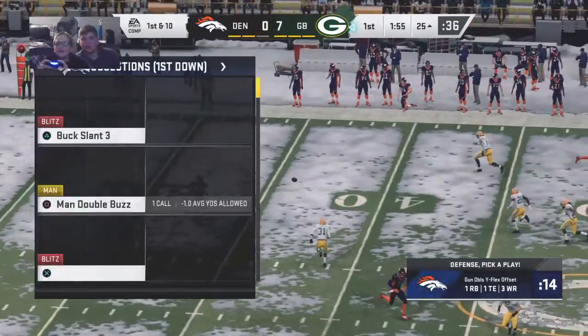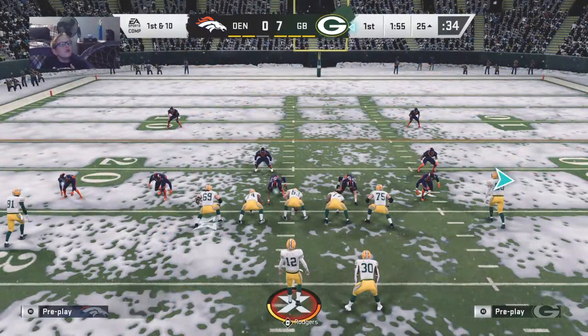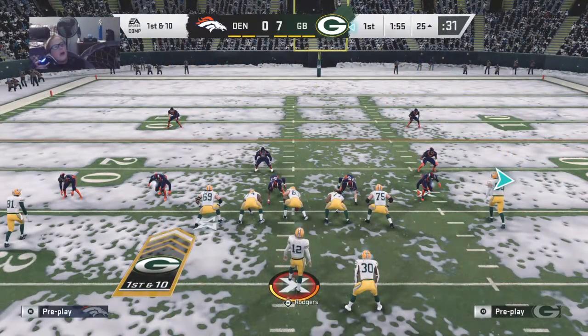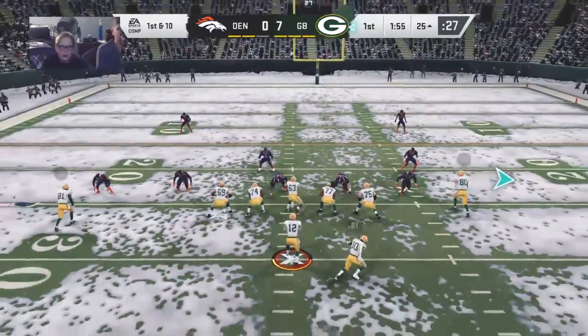Why would you do that? It's almost guaranteed points the other way. I mean, I get it if it's a late game situation, maybe even fourth and inches. That's a huge risk to take. Yeah, now they're set up in prime position going the other way.